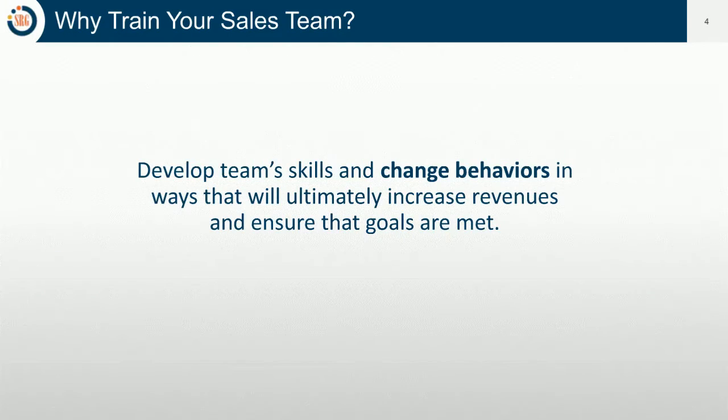So often you hear the question, why do you train your sales team? And the most common response to that is we want to increase sales, and that's the right reason to invest in a sales training program. But when you break it down a little bit, there's something that really sits between where the team is today and improving results, and that's changing their behaviors.